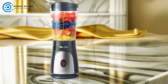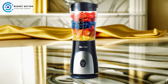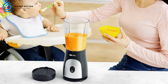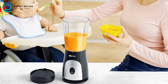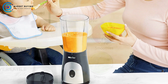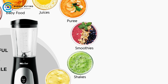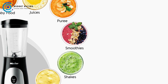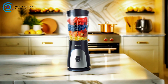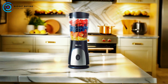Pros. Powerful performance in a compact design. Despite its small size, the Mueller PB-2200 packs a punch. Its powerful motor and 4 stainless steel ultra-sharp blades can easily crush ice, frozen fruits, and tough vegetables, making it ideal for smoothies, shakes, and even baby food. This makes it a great option for those who want a quick and nutritious meal without the need for a full-size blender.